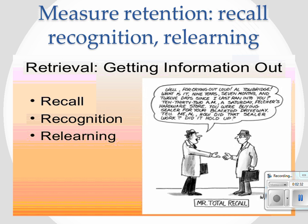Now, there's different ways in which we can measure your retention. If something has been learned, the ways that we do this are through recall, recognition, and relearning. So getting the information out through recall, recognition, and relearning. Teachers, we do this in the form of assessments. When we give you a test or a quiz, we're using one or more of these methods to try and get you to show us that whatever you learned has made its way into long-term storage, and you just have to retrieve it and get it back out.